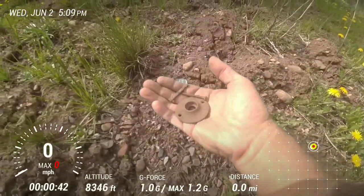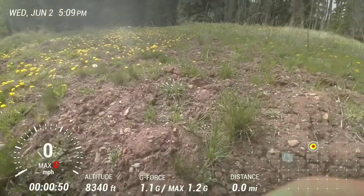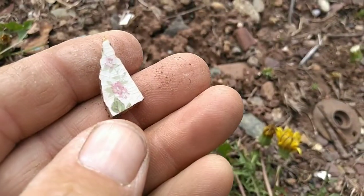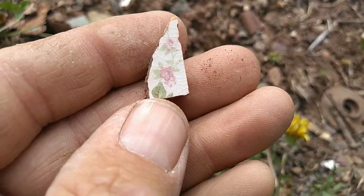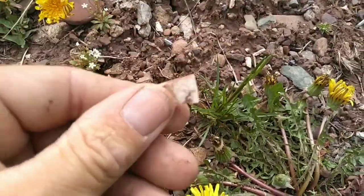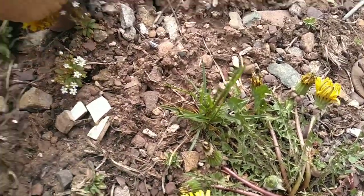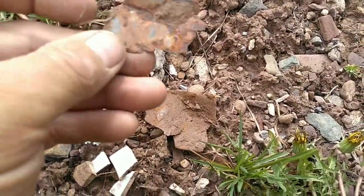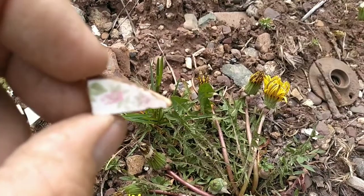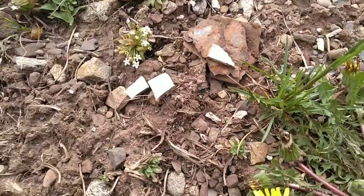But just, yeah, this whole area is just littered with stuff like this. Surface finds and whatnot. It just goes all over. So right in here, you can see these little pieces of pottery. This one has flowers on it, little pink flowers. It's pretty cool. There's several pieces of this pottery right here. And a couple pieces of metal. But yeah, that's super cool. You can still see the pink flowers on there. Leave those here for the next person.